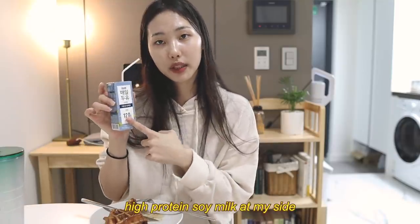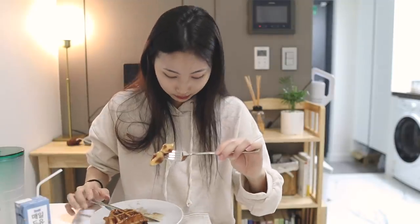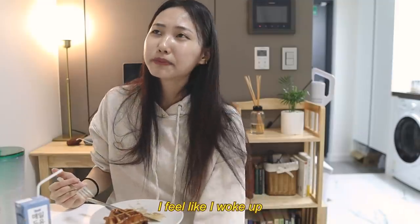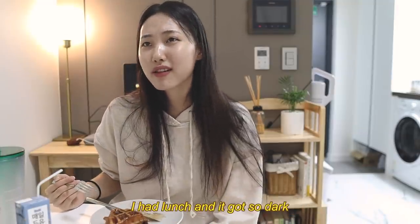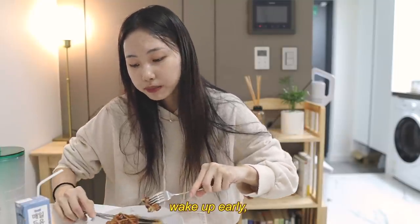High protein soy milk at my side. It also doesn't have sugar, so it's my favorite. I can't believe it's totally dark outside. I feel like I woke up, I had one meeting, I had lunch, and it got so dark. Live healthily, you know, like wake up early, face the sun. Back to work.